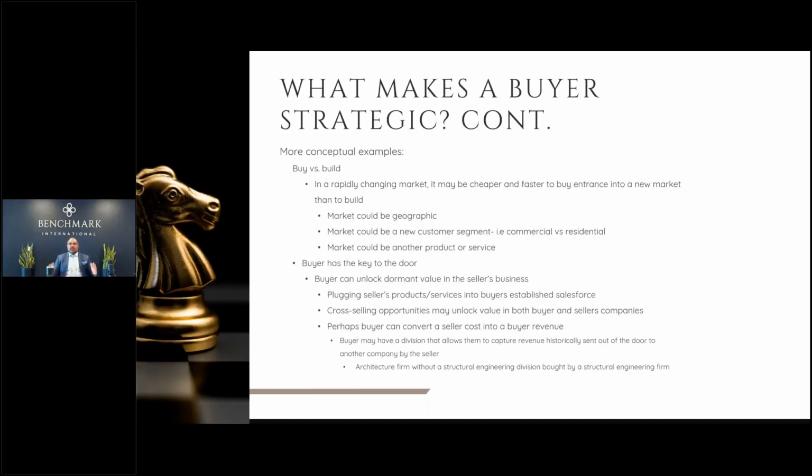Market's changed. The folks doing it now have been iterating over the course of that time. They have a solution now that addresses the current market, right? They probably have a feedback loop and a product roadmap, so they're addressing concerns from customers. And you're much better off in that kind of environment buying a business that gains you access to a new geography, a new customer segment, maybe a product or service, than you are building yourself.